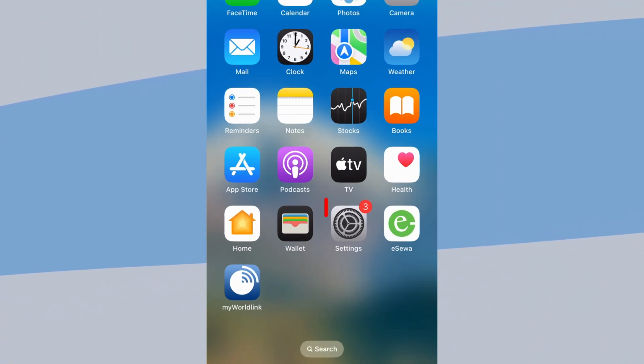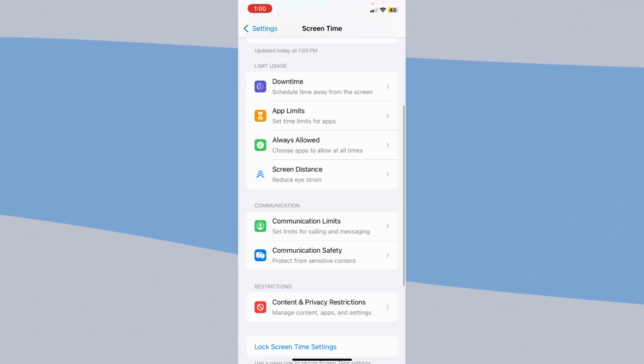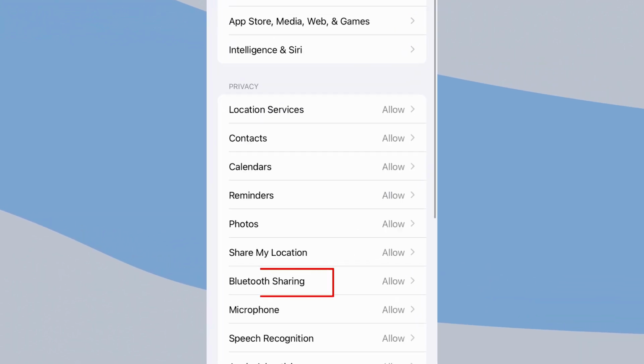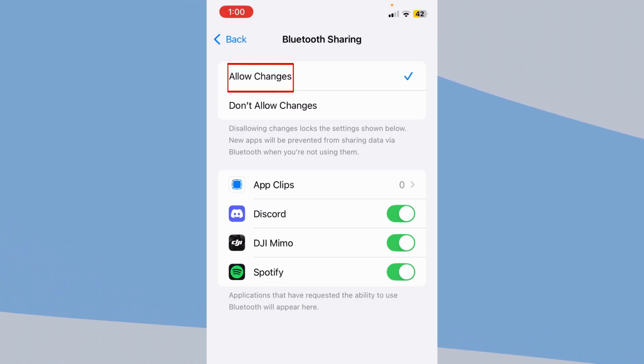If it's still not fixed, click on Settings, scroll down until you see Screen Time and click on it. Scroll down and click on Content and Privacy Restrictions. Scroll down until you see Bluetooth Sharing and click on it. Make sure it is on Allow Changes. Once you do that, basically it should work.